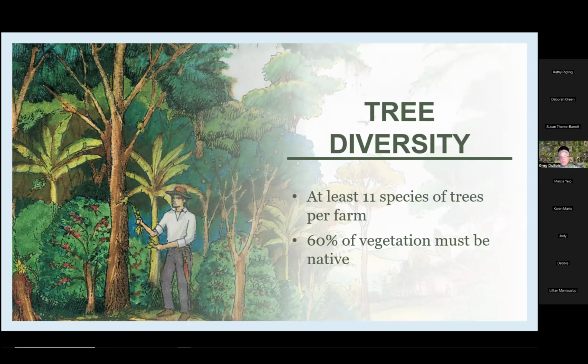So biodiversity again. Different trees have different fruits, host different insects, and those insects are what not only the native birds and other critters want, but it's those insects that the wintering migrants want as well. So biodiverse trees and vegetation attract the biodiversity of the insects that provide the food for the other animals.